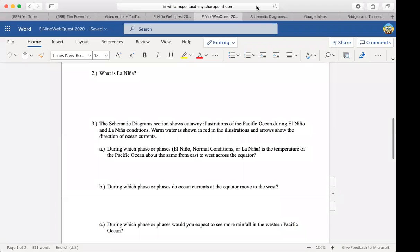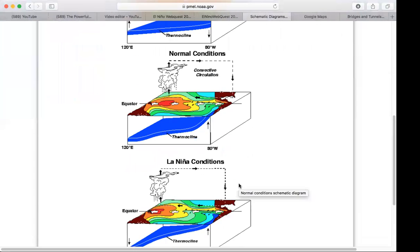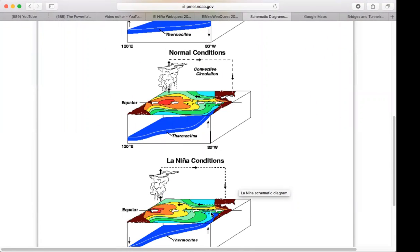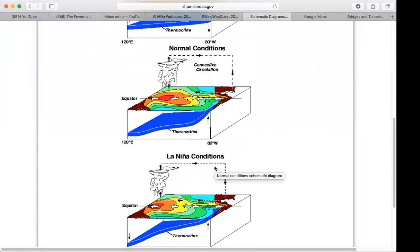Let me look. So El Nino is warm, right? Yeah, so when it's El Nino, you get warm water here in the eastern Pacific Ocean, close to North America. See, it's kind of orange. But when it's La Nina, it's blue, which is cooler water. So the El Nino is a warm water current that flows to the east. And La Nina happens whenever the cool water current flows toward the west. All right, so hopefully that helps.